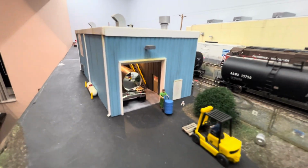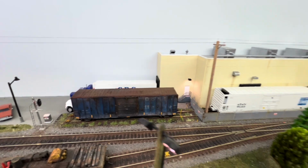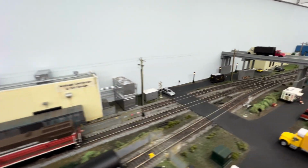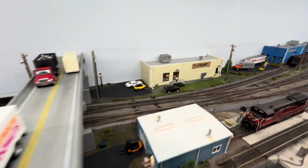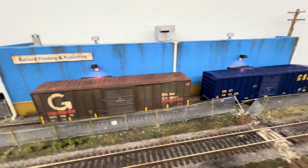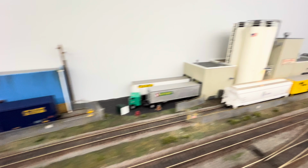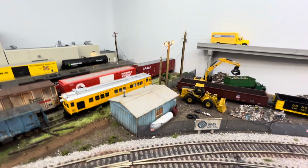So we get all the lighting hooked up anyway, inside there, on the outsides of the buildings, the street lights, inside the P&W office, some loading bay lights here and over here, and various other lights.